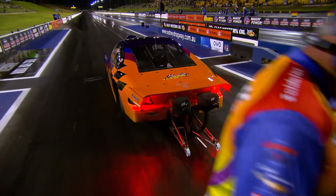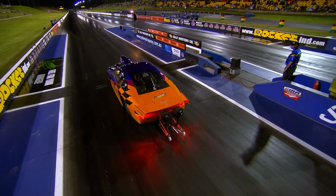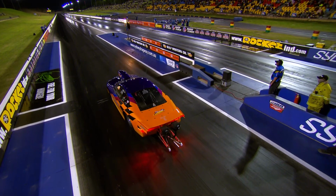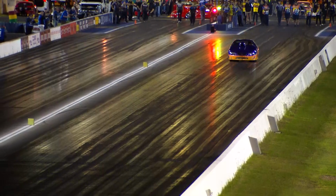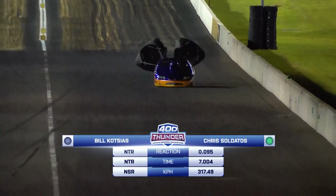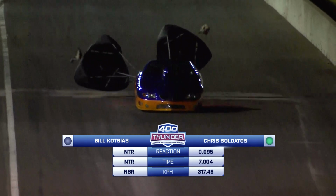You'd think a bye run would be a no-stress situation, but that's not the case here, because if he wants to go into that championship final and battle it out for the trophy and the biggest bunch of points, he has to run low ET here, I think, to have a realistic chance. Car a little bit loose at half track, and it's going to run 7.004, 3.17. I don't think that's going to be fast enough, Mark.